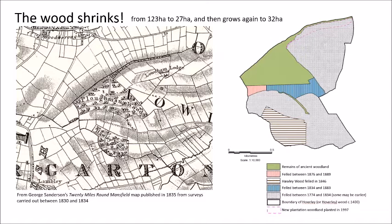It was part of a condition for building the new prison. The prison owned this land, the Home Office owned this land before we had it. And when they built the new prison, the mitigation was to replant some plantation woodland, and that's what they did. So the woodland went down from 123 hectares to 27 hectares, and now it's up at 32 hectares. And that way it'll probably stay until we try and rewire the landscape. But probably the residents of Woodbury and Lamley might not be keen on that one. So we won't be doing that anytime soon.